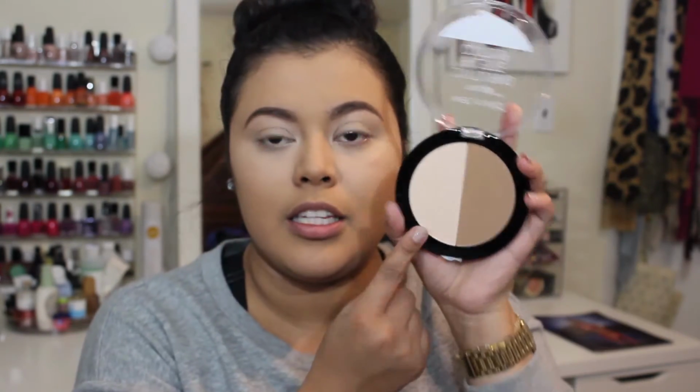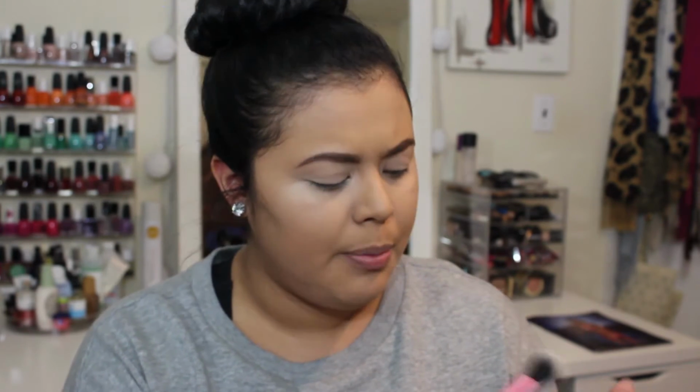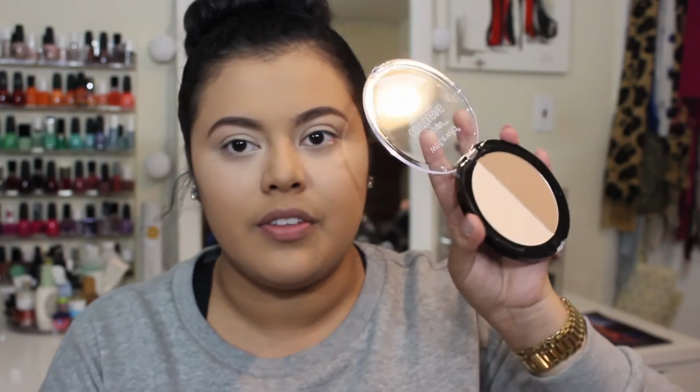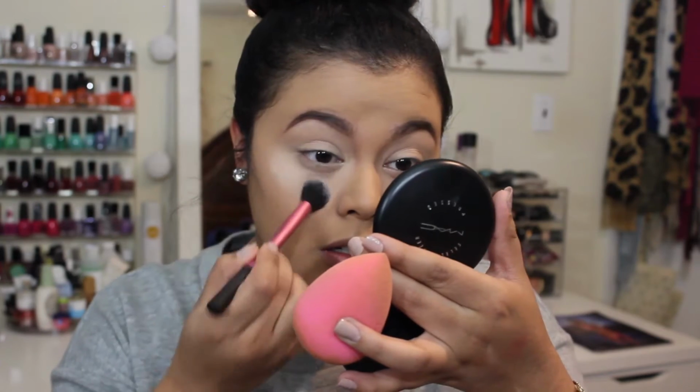So I'm just going to take this shade right here just to set under the eyes, well, basically wherever I had placed that. A lot of powder comes off. I don't know if you can tell that it's very powdery. It looks very pigmented.